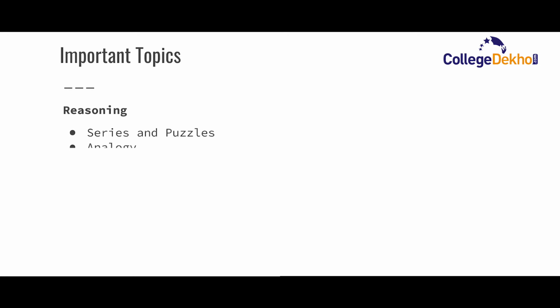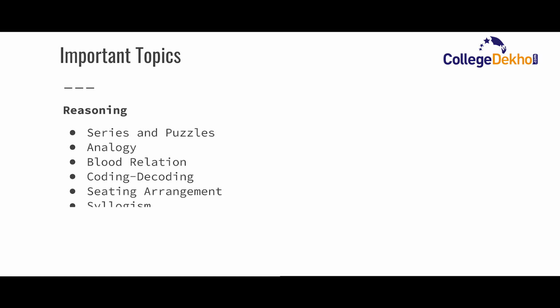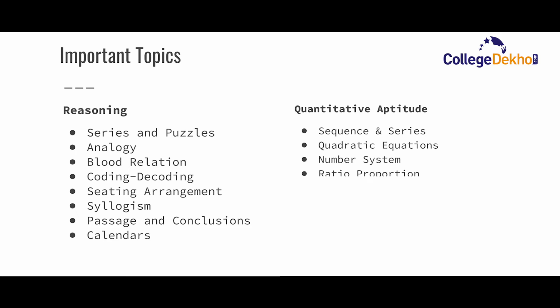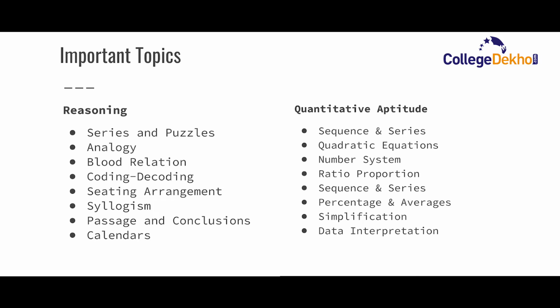Now, before we move forward to the 1 month preparation plan, let us look at some of the important topics section-wise. For reasoning, important topics include series and puzzles, analogy, blood relation, coding, decoding, seating arrangement, syllogism, passage and conclusions, and calendars. For quantitative aptitude, important topics include sequence and series, quadratic equations, number system, ratio proportion, percentage and averages, simplification and data interpretation.